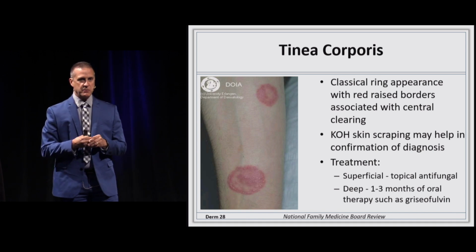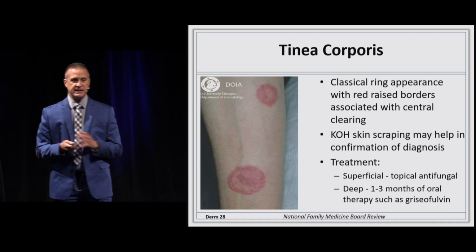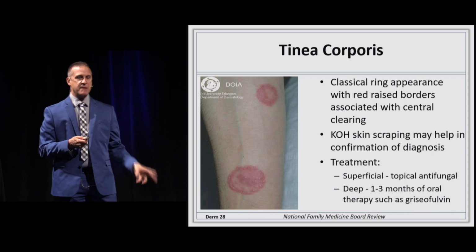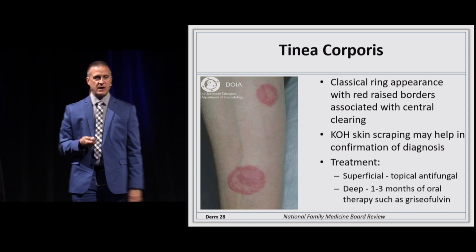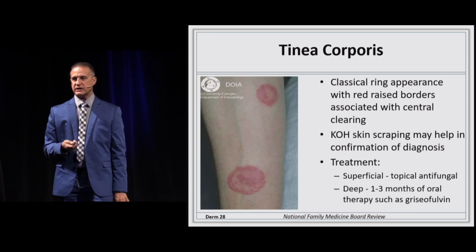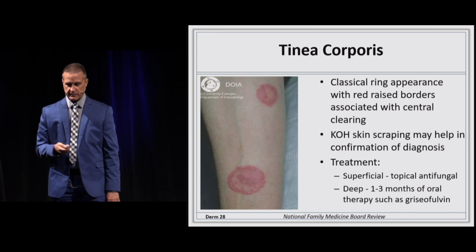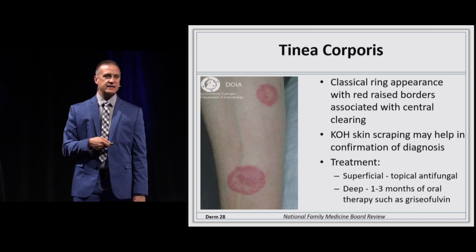Classically described as ringworm. The problem is it doesn't come in rings and it isn't a worm, right? You see this central clearing with an advancing border. It may be irregular. It may not be nice and round like these are. If you want, skin scrape it, KOH it under the microscope. You will see the hyphae and the spores, and you can treat, depending on where it is located.